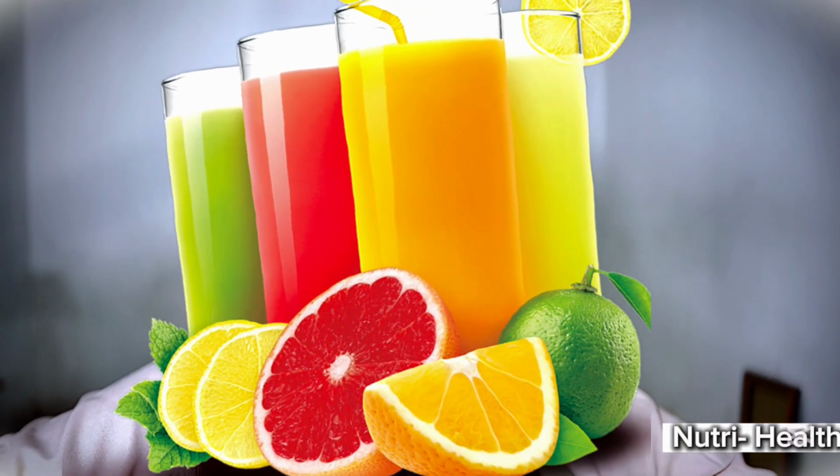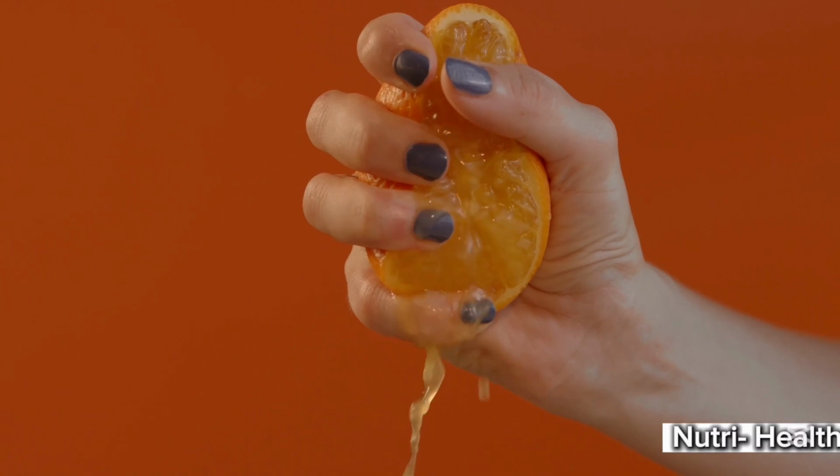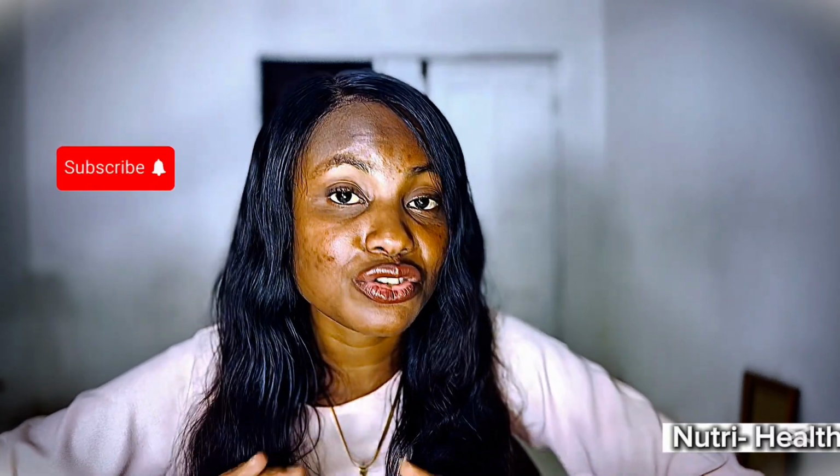Number 2 is go in for the whole fruits rather than the juices. I love fruit juices, and I know most of you love fruit juices. Although the juices are good, and still contain some significant amount of micronutrients, all the fiber has been taken out, and literally if it gets into your body, it's being diverted straight into sugar, and that might actually cause a sugar spike.